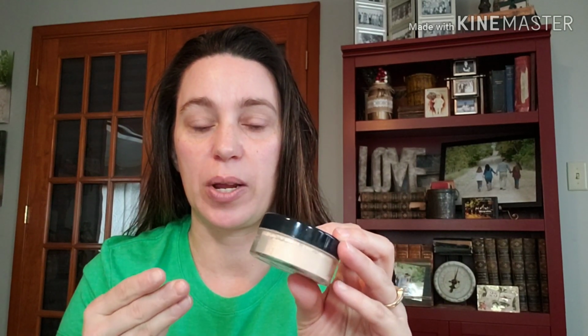Okay, so first off, their foundation. I have figured out, there's a new one in here. Okay, the I Am a Warm one. I can go to warm 2 in the summer when I have a tan. Here's what they look like. They have cool 1, 2, and 3, warm 1, 2, and 3, and dark 1, 2, and 3.